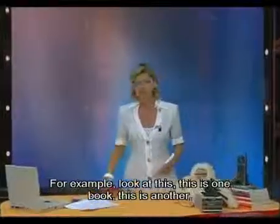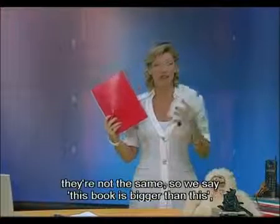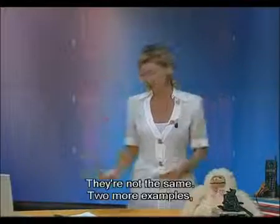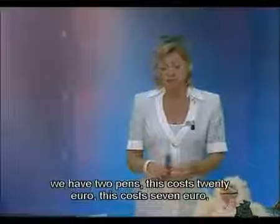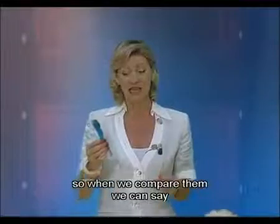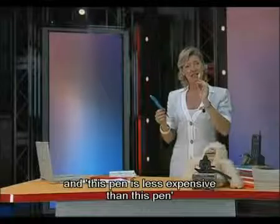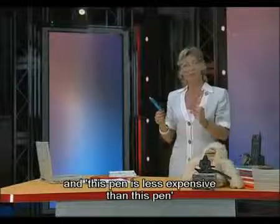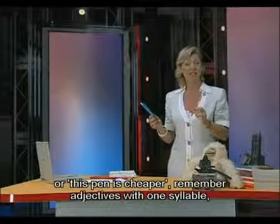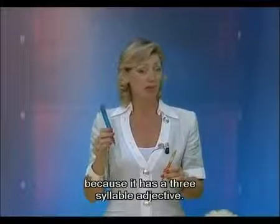This is one book, this is another. They're not the same. So we say, this book is bigger than this. This book is smaller than this book. Okay, they're not the same. 2 more examples. We have 2 pens. This costs €20. This costs €7. So when we compare them, we can say this pen is more expensive than this pen, and this pen is less expensive than this pen, or this pen is cheaper. Remember adjectives with 1 syllable, cheaper than, but less expensive because it has a 3-syllable adjective.